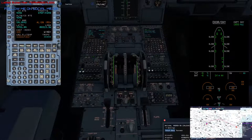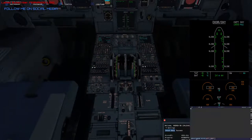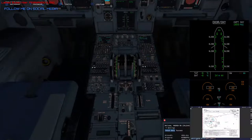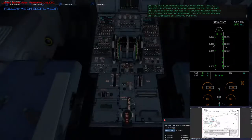So let's go ahead and get the airfield data before doing the APU fire test. Alright, so let's go ahead and get the ATIS. Let me just get this. Information Kilo. Let's go to Minneapolis clearance.